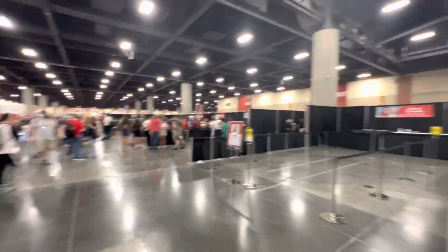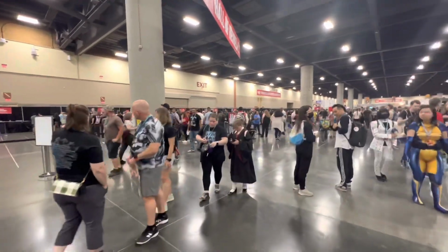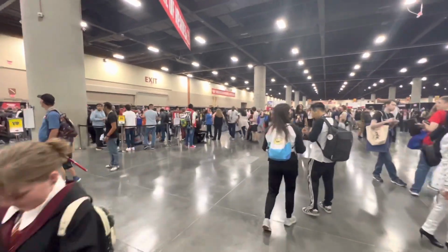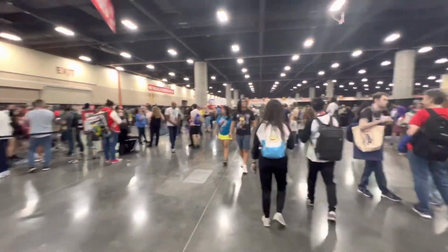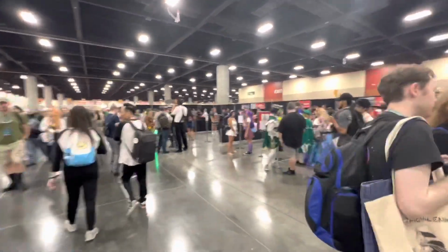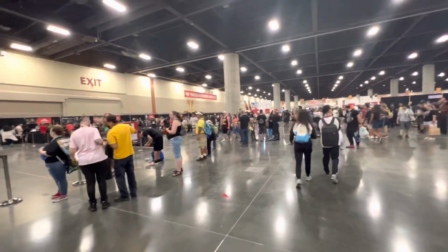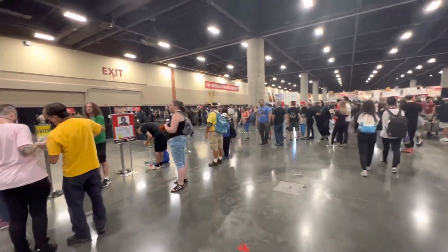Walter Koenig's over here, Ashley Eckstein, Alan Tudyk, Stephen Amell with a big line over here as well, William Shatner, all sorts of big media guests this weekend. Anson Mount, James Arnold Taylor, which also meant a lot of great panels. They did not allow any video in the big panel rooms, so we obeyed those rules, so you can't see any of those snippets. But it was fun getting to check out some of these big stars there.